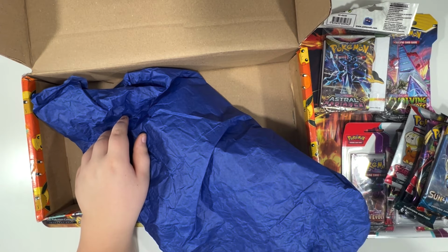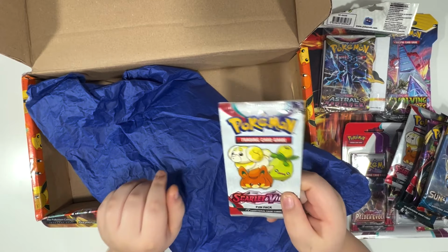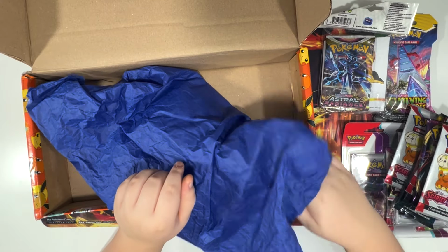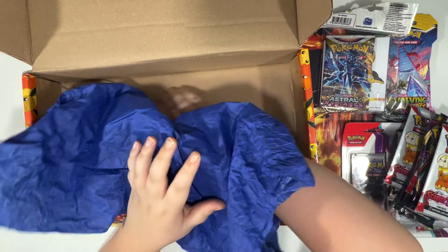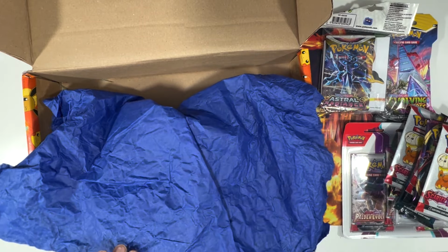Okay. Another Scarlet and Violet fun pack. They're here to haunt you. They keep coming back. Okay, I feel like now there is one item left. Yeah, okay. I feel like I might just reveal it. Okay, go on. Let's reveal it.